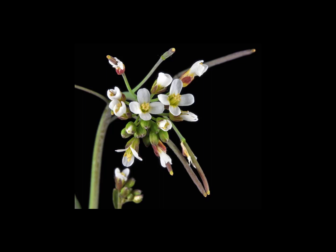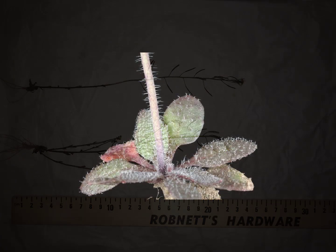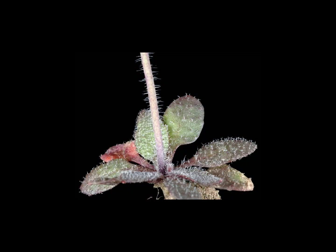So here you see the typical flowers of the Brassicaceae family. And the plants, the annual root visible here, and their size. The basal leaves are entire, and take note of the hairs on the leaves, because that's important for the identification of this genus and species.